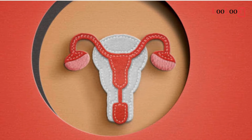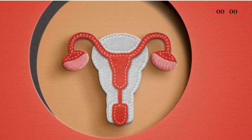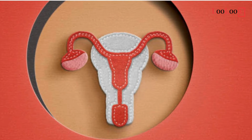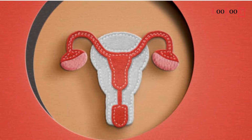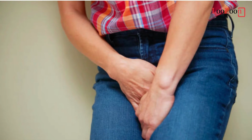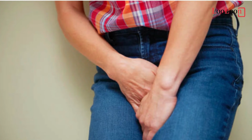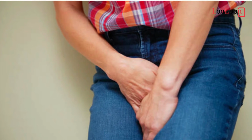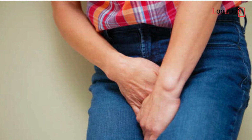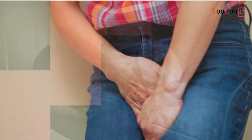Ovarian carcinoma is the most common type of ovarian cancer. Comprising more than 95% of cases, there are five main subtypes of ovarian carcinoma, of which high-grade serous carcinoma, HGSC, is the most common. These ovarian tumors are believed to start in the cells covering the ovaries, though some may form at the fallopian tubes. Less common types of ovarian cancer include germ cell tumors and sex cord stromal tumors. A diagnosis of ovarian cancer is confirmed through a biopsy of tissue usually removed during surgery.